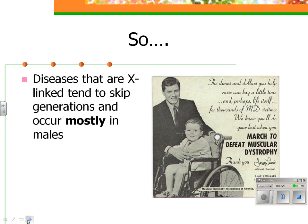So, diseases that are X-linked tend to skip generations and occur mostly in males. And maybe you're wondering, why mostly in males? I don't get it. If a male only gets one copy of a chromosome and females get two, isn't there a greater chance the female is going to get it? And the answer is no.